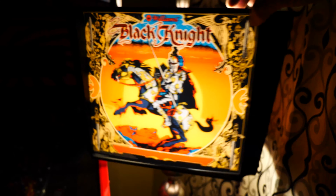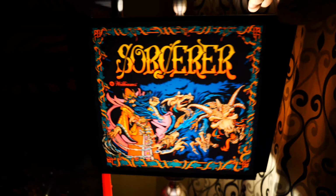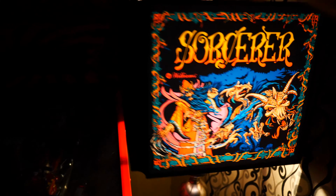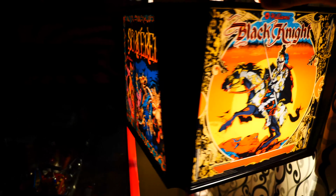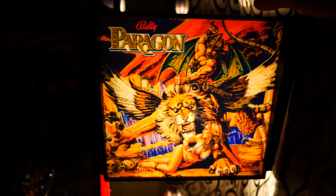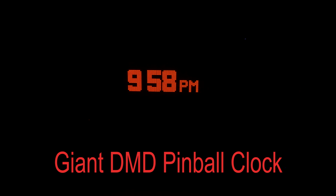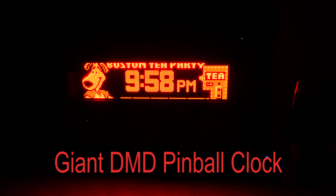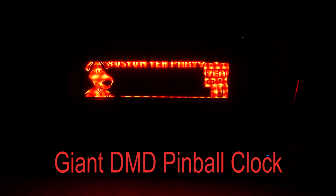And here we have pinballgifts.com lampshades. Unfortunately, they're not sold anymore by the website as they weren't financially practical to do. I will be making a tutorial on how to build one of these awesome giant DMD pinball clocks.